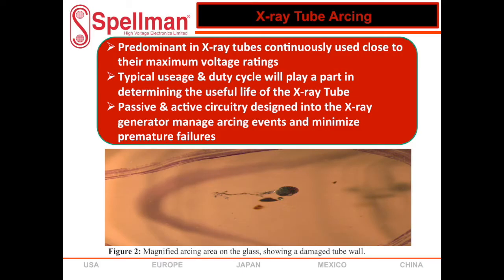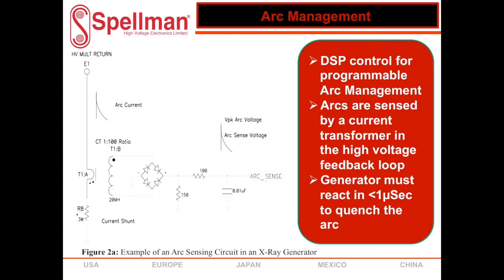All right. So X-ray tube arcing is predominant in X-ray tubes continuously used close to their maximum voltage ratings. Typical usage and duty cycle, as I said, will play a part in determining the useful life of the X-ray tube. But on the power supply side, both passive and active circuitry are designed into the X-ray generator to manage those arcing events and minimize premature failures due to arcing. In arc management, this is the active circuitry side. The arc management is done through DSP control, and it's all programmable in the generator depending on the tube, the peak arcs within the tube.